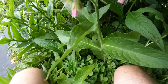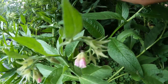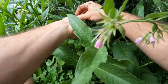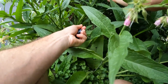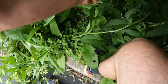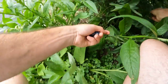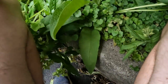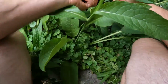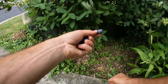And I've already eaten many handfuls of this particular bush. So you can tell it's very different than the one right next to it, which is ripening much later, and they're still very firm on the bush. There may be some down here. Yep. Let's see, what is this? Here, this one's probably very soft or very sweet.